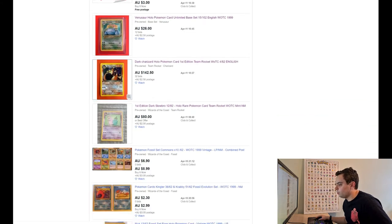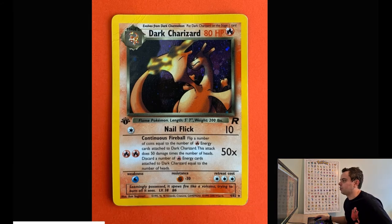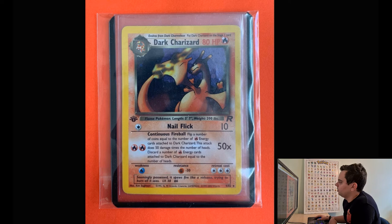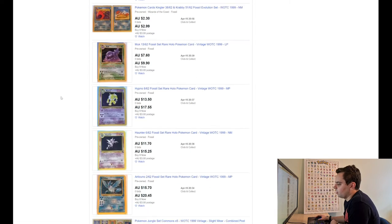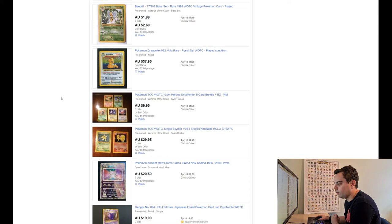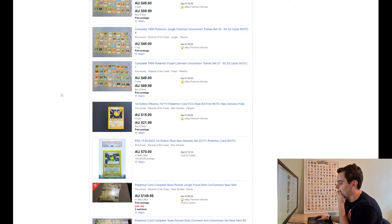Dark Charizard. I have clicked into this one before, but I will look again. Oh, man. This has got a problem straight away. That's got a crease, and probably scratches and all sorts. But Dark Charizard Holo First Edition is just lovely. That is a nice card. I wouldn't buy that one, but it never goes out of fashion. If you don't own one, just try and get one now while it's still somewhat cheap. The 10s aren't cheap anymore, obviously, but it's just such a nice card.